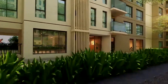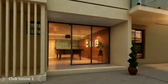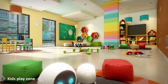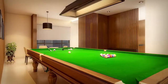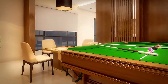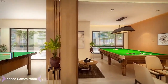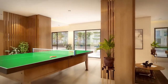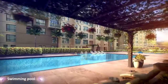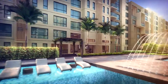The clubhouse stands apart with its ethereal decor, intricate details, and the allure of modern and classical art. The well-planned amenities at Amethyst set a new standard of urban living for families. The swimming pool expands into an aqua gym and a spa pool, offering refined comfort.